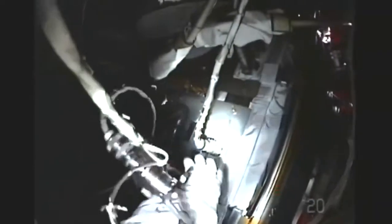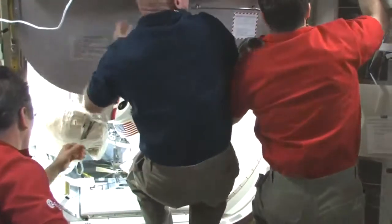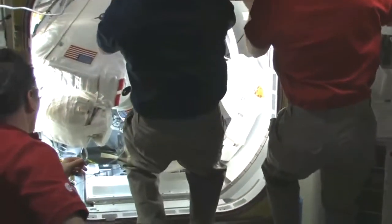If that vehicle has sharp edges or pointy surfaces, and then the glove is compromised, a cut glove could be a catastrophic failure. At the very least, it's a critical failure, and you terminate your EVA and you do not accomplish the objectives that caused you to go out the hatch in the first place.